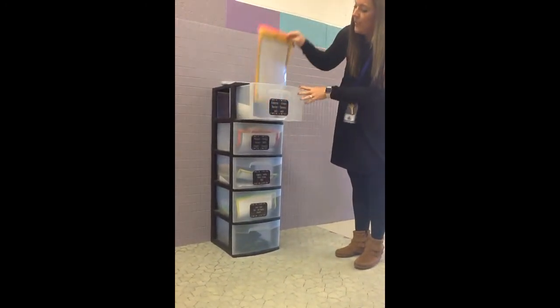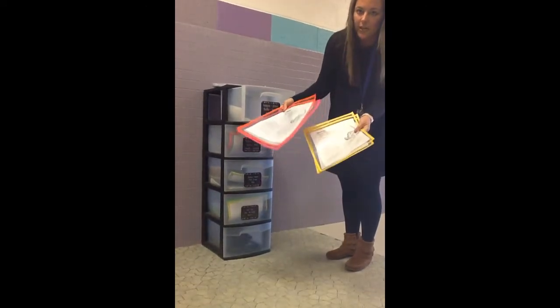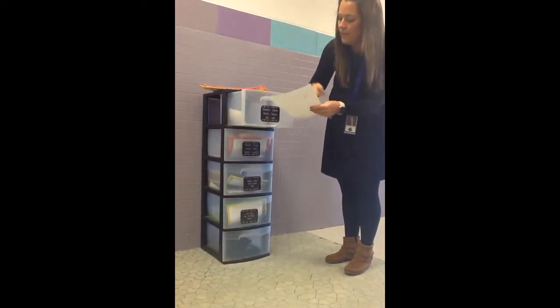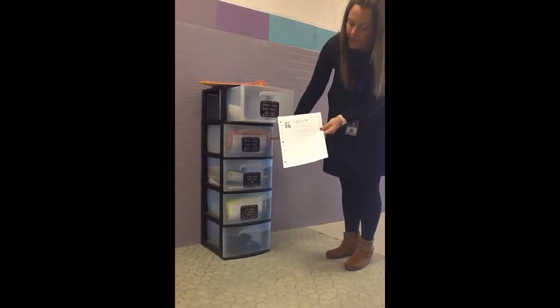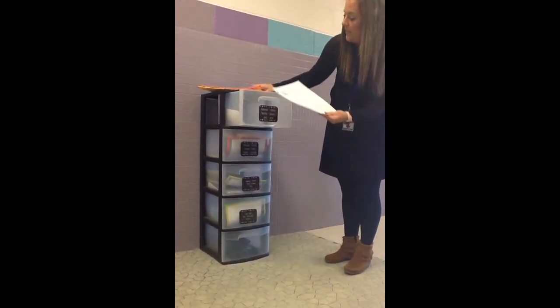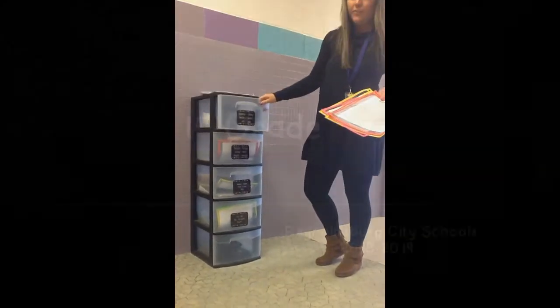And then their fluency passages are also in their tub, and there's 4 because I can only have 2 groups doing them at the same time. And then their poems are also in there for the week. So my 2 high groups have the same poem and skill, and my 2 low groups will have the same poem. But that way each thing is easily accessible for them to get, and they know where to put everything.